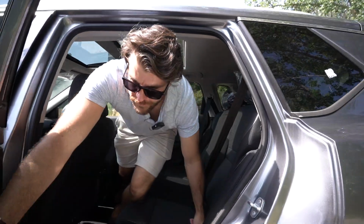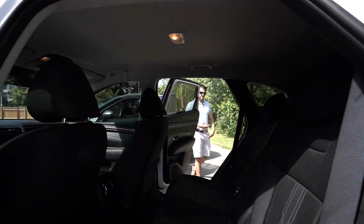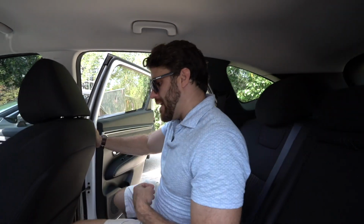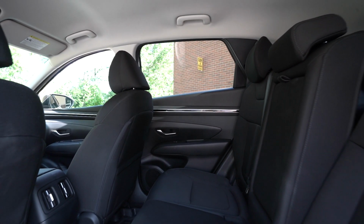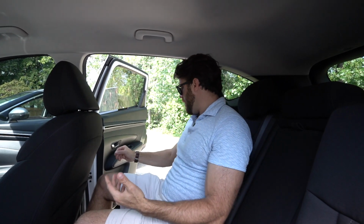Now let's move over and check out the Tucson. Now let's compare the space of the Tucson. You can see it's a little tighter for me to get in here. This seat's all the way back and the seats are just a little stiffer. So with the Tucson, you get more space in the cargo area, but less space for your passenger volume.